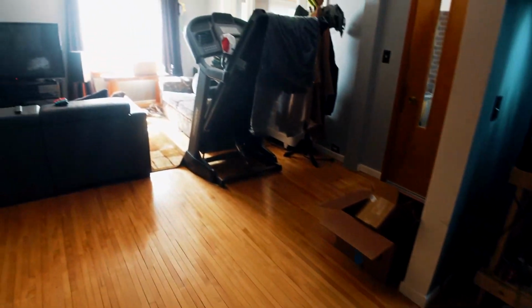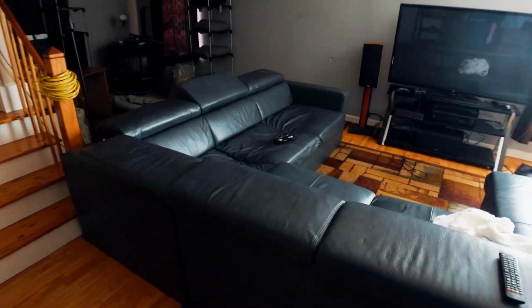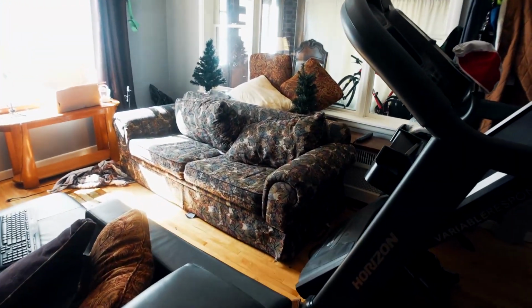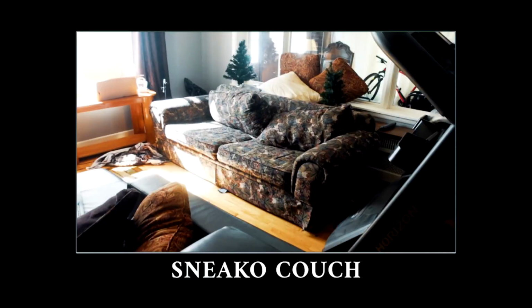Connected to the dining room is the living room. This is what the living room looks like here. We got this nice couch here from Sanitary Bread, so thank you to Sanitary. And we got this stupid couch that's just over here in the corner. We got the sound system set up. You can see me right there. I want a new TV. This TV's kind of old, but yeah.